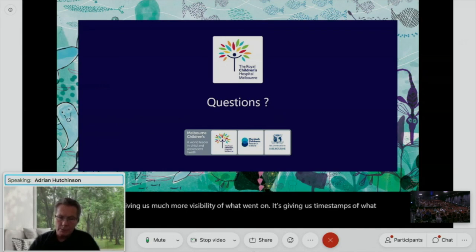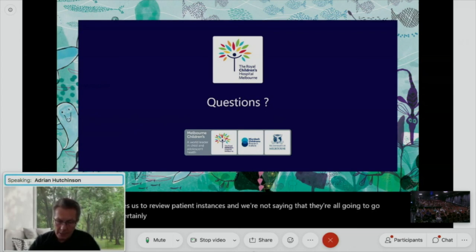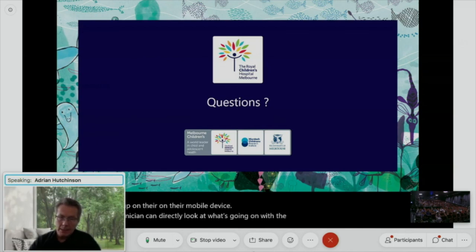So it enables us to review patient instances, and we're not saying that they're all going to go away, but certainly in terms of sentinel events, we've had a reduction in those. And we've also had a greater awareness of staff. I, as the nurse looking after a patient, can either communicate via secure chat to get the doctor that I need quickly, or ring them up on their mobile device. The clinician can directly look at what's going on with the patient.